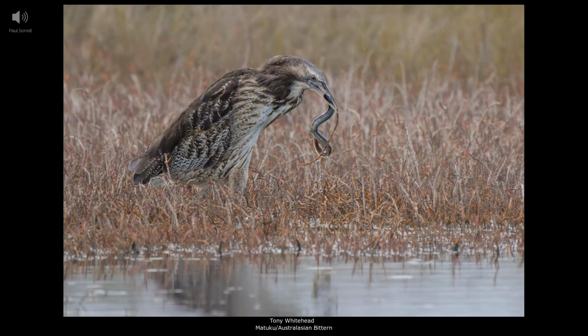This image shows a very rare bird with an eel, so there's some great action there, and the soft light brings out the feather detail and the other details very nicely in the photo.